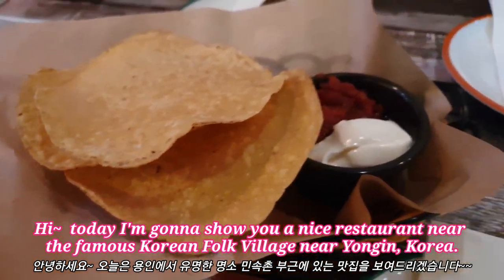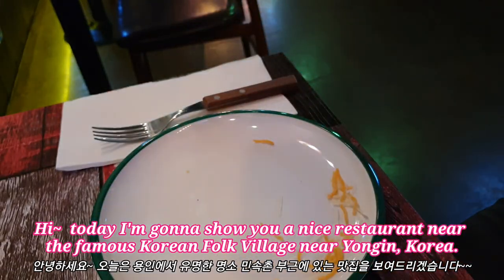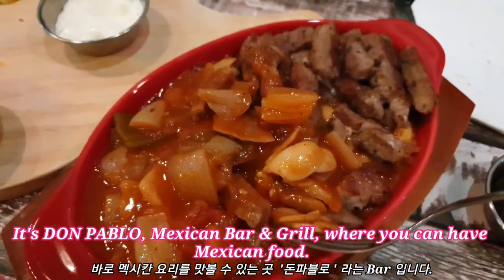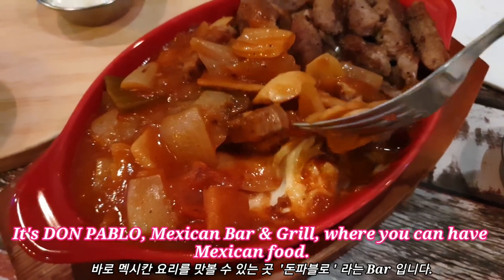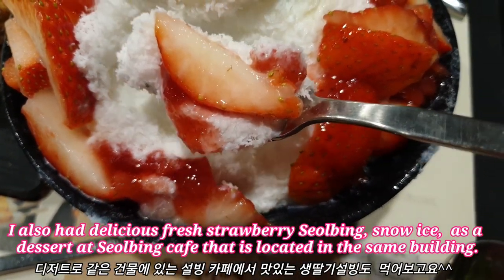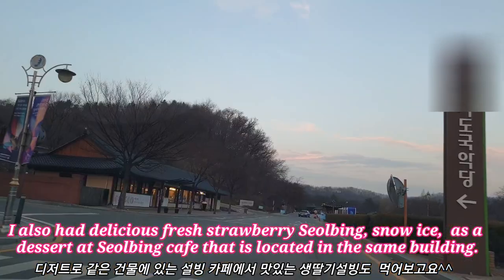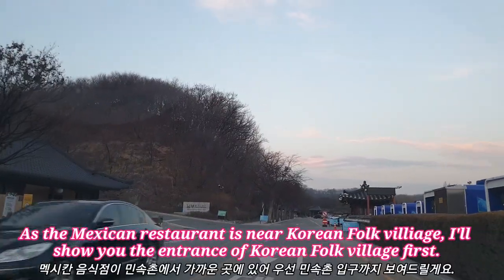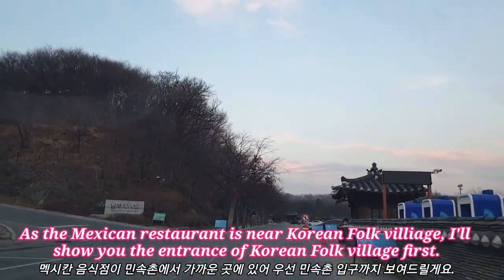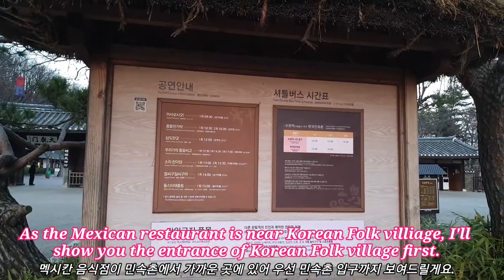Hi! Today, I'm gonna show you a nice restaurant near the famous Korean Folk Village near Yongin, Korea. It's Don PABLO Mexican Bar and Grill, where you can have Mexican food. I also had delicious fresh strawberry Seolbing snow ice as a dessert at Seolbing Cafe that is located in the same building. As the Mexican restaurant is near Korean Folk Village, I'll show you the entrance of Korean Folk Village first.